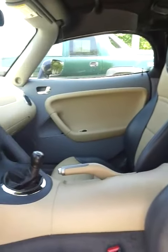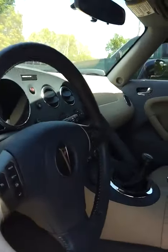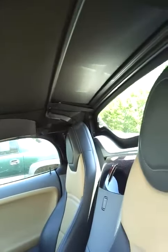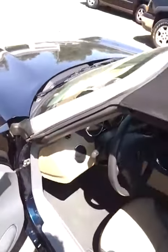It is a two-seater, so remember, there is storage space in the trunk. The top folds away and there's a hard tonneau cover on top. Top's very easy to navigate and to move. But you can see inside here, it's very clean inside and out.